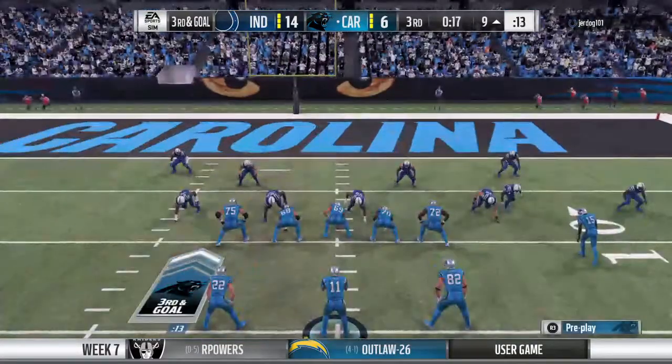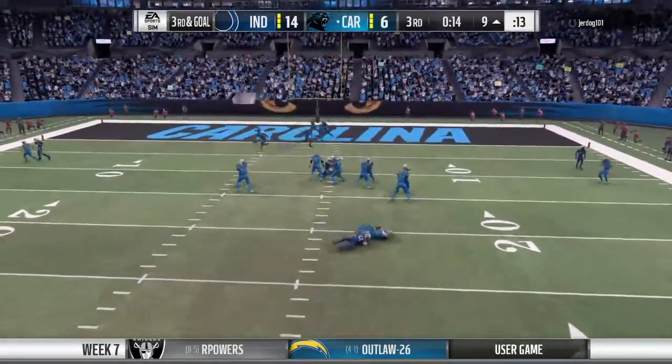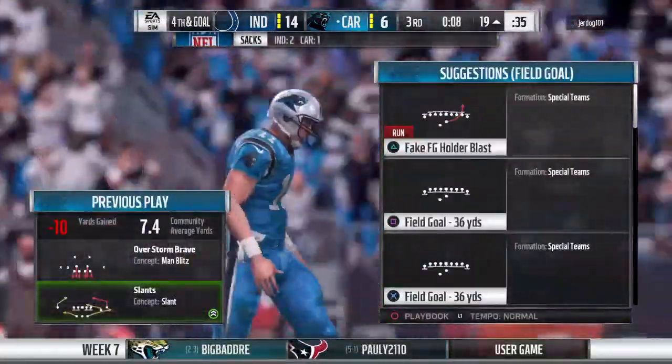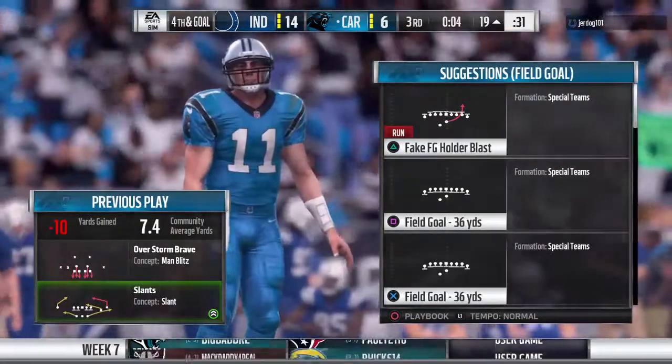This is 3rd and goal. From the gun, Larson. And no escaping this time as he'll go down. They got him for a sack. John Simon in there to drop him for a loss of 10. And it'll be 4th and long.